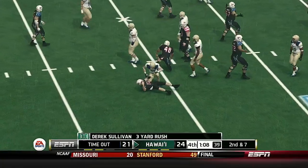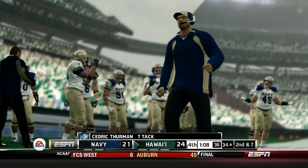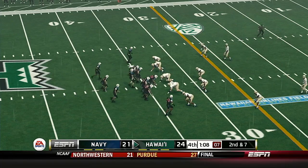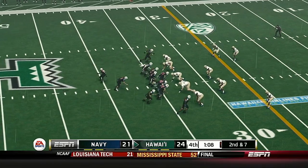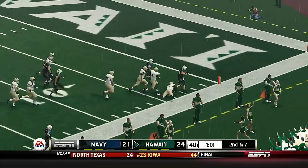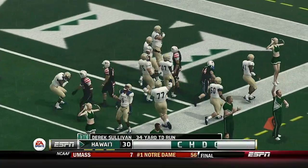And he makes it out to about the 34-yard line. Sullivan gains around 3 yards on the option play. Navy's going to use their first time out of the half here. It's second down, 7 to go. Ball on the 34-yard line. Inside the 10. He's all the way. Touchdown.